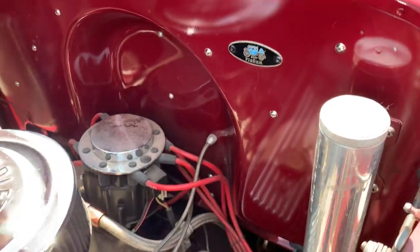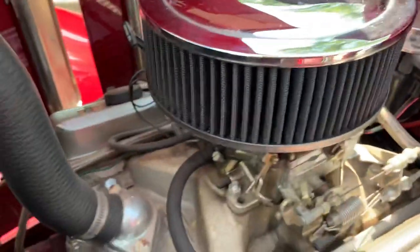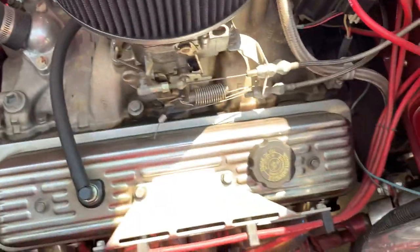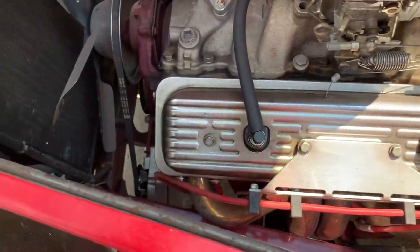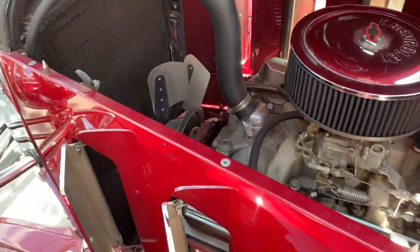Steel firewall is recessed nicely to accommodate HEI distributor, Edelbrock carb. The oil is nice and clean and full. Taylor high suppression wires. Radiator fluid is clean.